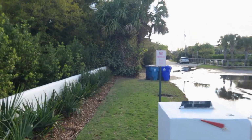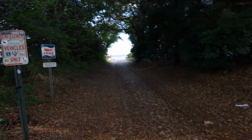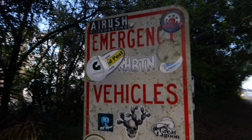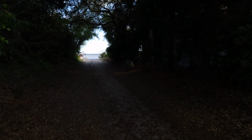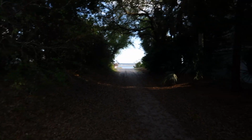and check that out. Kind of see what it looks like from the oceanfront side. And this here is the way. It says emergency vehicles only out through here. Have an adopt-a-beach sign, of course.